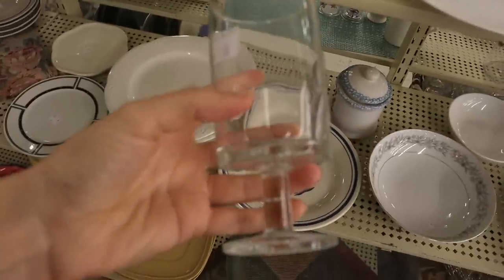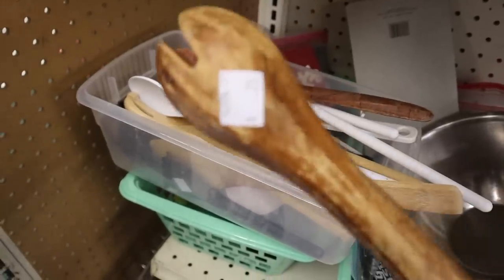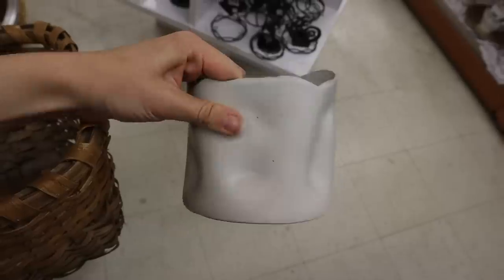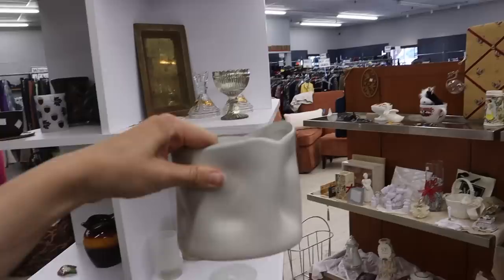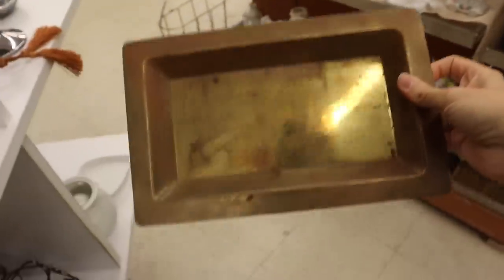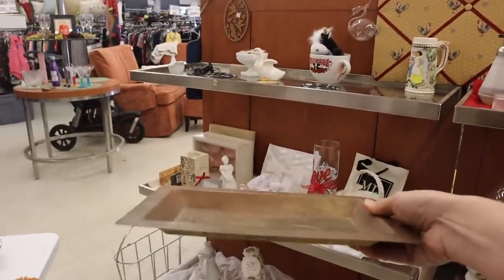They're only 50 cents. This is kind of pretty, but it's only 25 cents. Or this bigger one for $1. It might be chipped. Look at this really organic vase. It's only 50 cents. That could be so pretty with some flowers in it. Oh, I love me some brass. This is cool. $2. Imagine that on an entryway table to catch your keys.